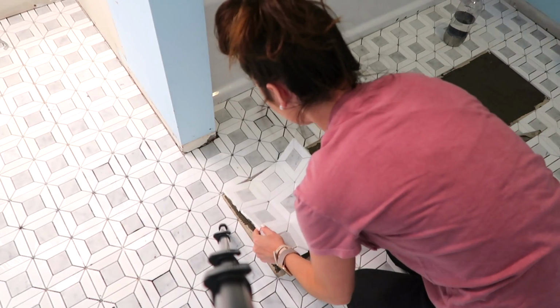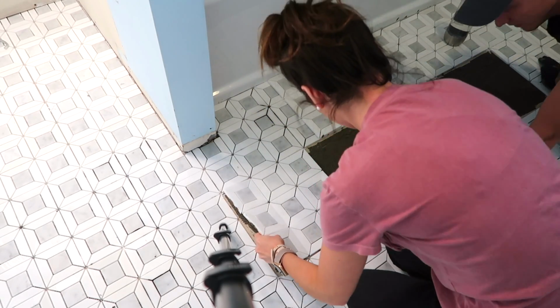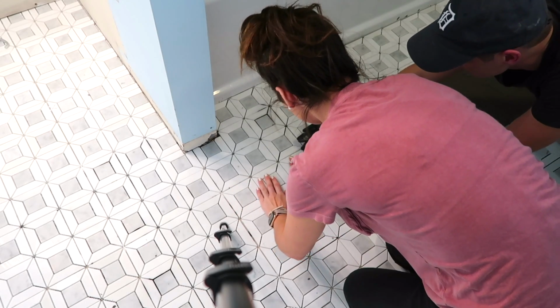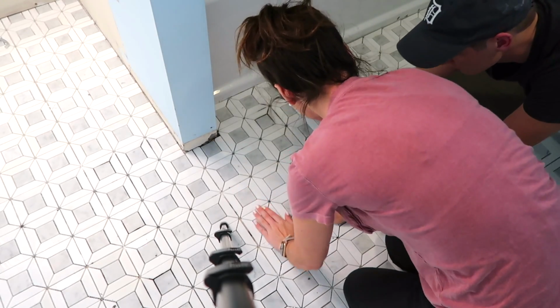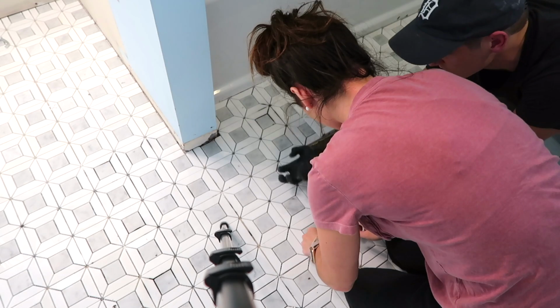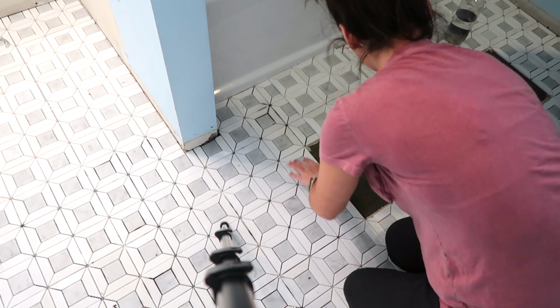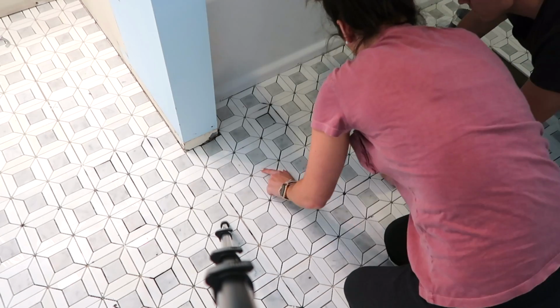And then we moved on to thin set mortar to secure the tiles to the floor and let that sit for 24 hours before moving on to the next step. Pretty much every tile, or at least a lot of tiles nowadays, do come in sheets, but I definitely recommend that you stick with sheets because it goes down so much faster, especially if you are DIYing. It's going to save you a lot of time.